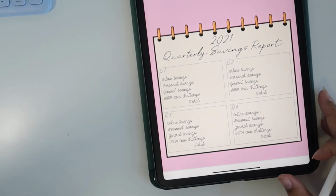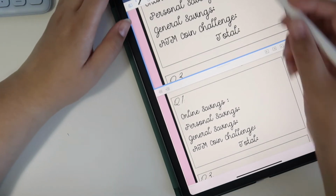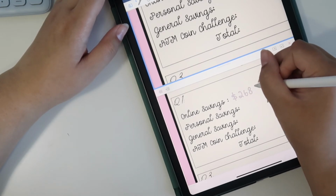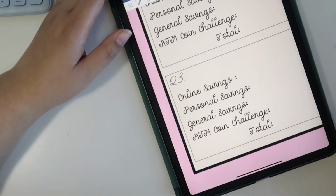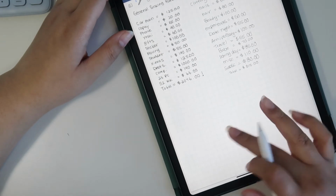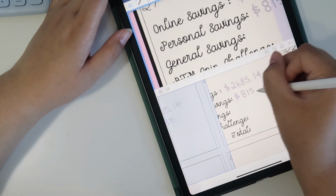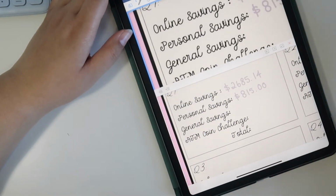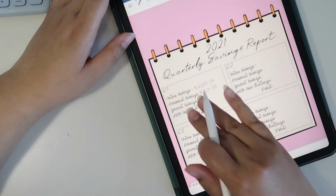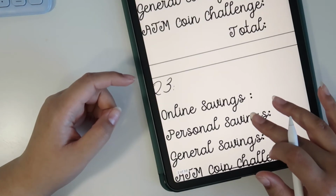So we went back to the tracker sheet, and we're going to zoom in for the online savings, $2,685.14. So then we have our calculations from before. So the next one is personal, and personal had $815. Gosh, it's freaking out. And then general had 2,076. Okay, so before we calculate this up, the last one to do is the ATM coins.